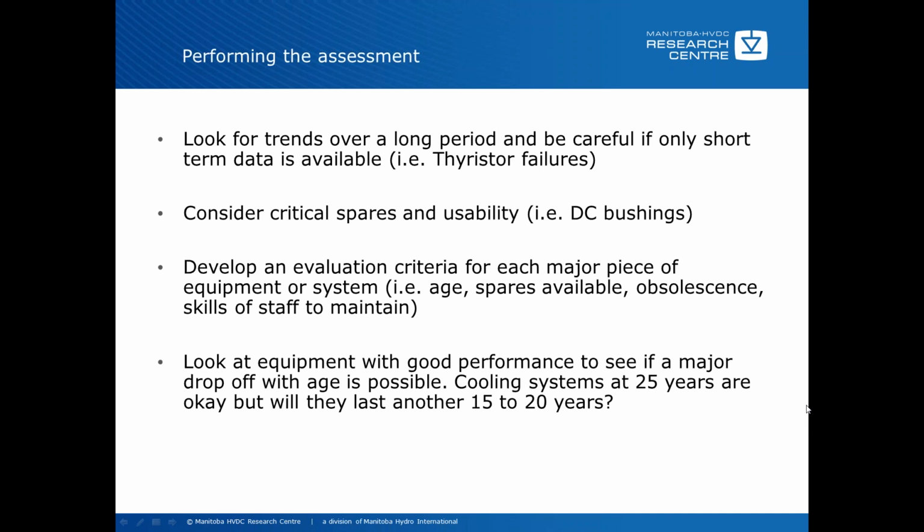You need to develop an evaluation criteria for each piece of equipment or system, and I say major equipment only. I think developing an evaluation criteria is very important because you want the most important items to have the highest weighting, and minor items to have only a minor weighting, so that you can determine when, in fact, it gets to the point where you have a significant amount of major items that are not in good condition. And you have to decide what is important with respect to this evaluation criteria.